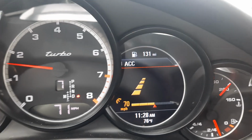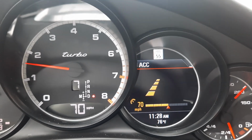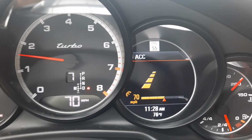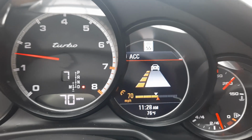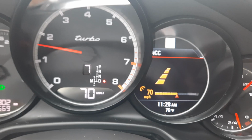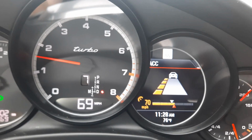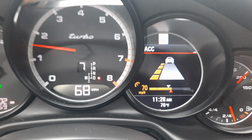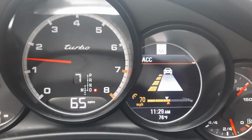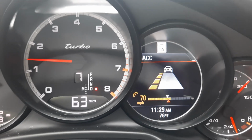Okay, so it's picking up the car in front of us. Well, it's at a distance where it's not regulating our speed yet, but as soon as we close the gap, it will. Alright, so I picked it up. So the car is slowing us down. I'm not doing that. The car is saying, in order to maintain the gap, which I've specified, the cruise is at 70, but you have to go 63.